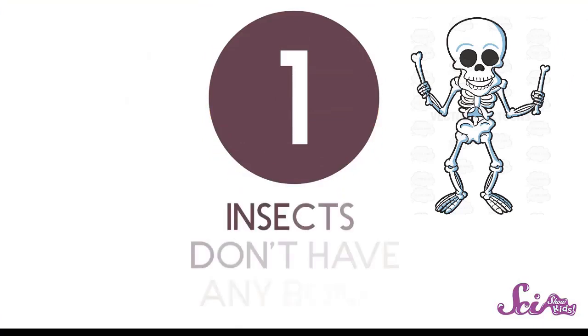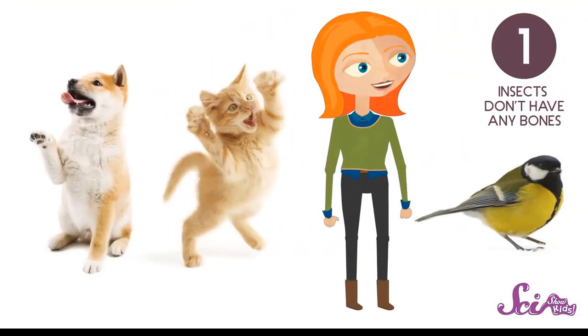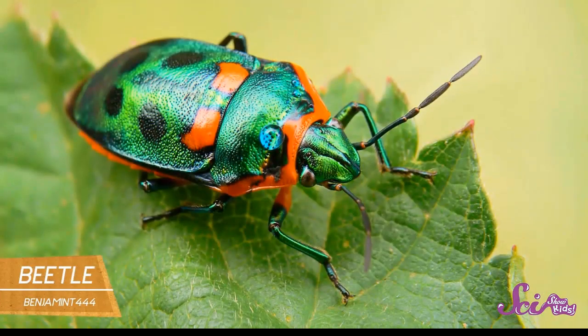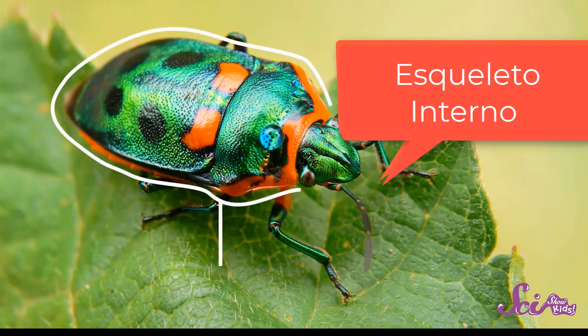Insects don't have any bones. Lots of animals like your dog, your cat, a bird, or you have a skeleton made of bones. This lets us stand up straight and move around, but insects have their skeletons on the outside. Instead of bones, they have a hard shell around their body called an exoskeleton.